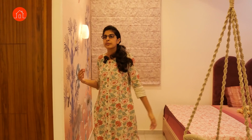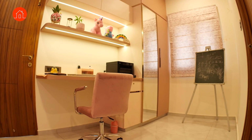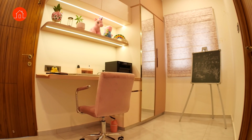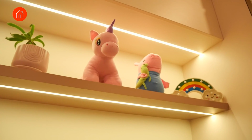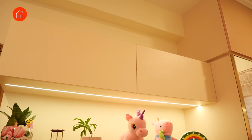Now the next area that I'm talking about is the study area. For the study area, again, we have gone with the typical study table design. We have a ledge top with storage below, and we have a ledge above to place all your decor, and above it we again have overhead storage for your books.